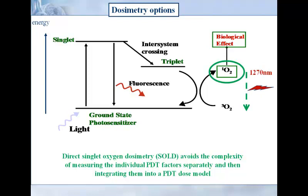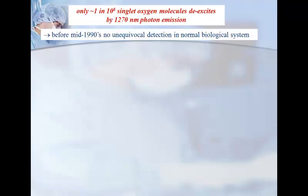And it is possible to do this because singlet oxygen decays back to ground state oxygen, emitting light at 1270 nanometers in the near infrared. Problem is, only about 1 in 100 million molecules of singlet oxygen decays emitting light, because singlet oxygen is tremendously reactive with biological substrates, biological molecules. That's why PDT works. So it doesn't leave much left over to decay and give you a signal. And so before about the mid-1990s, there was no unequivocal demonstration of singlet oxygen luminescence in a real biological system.